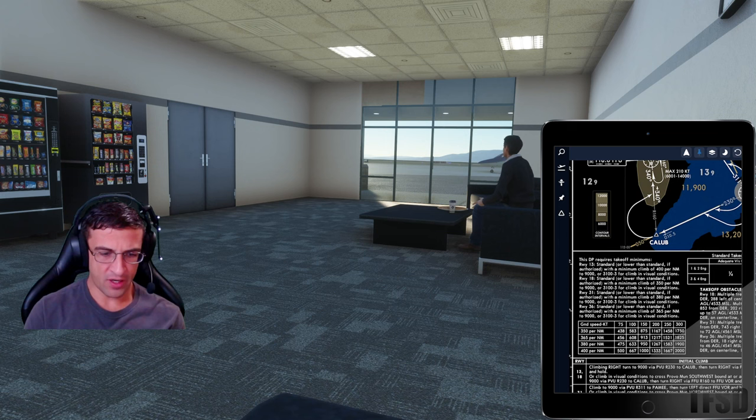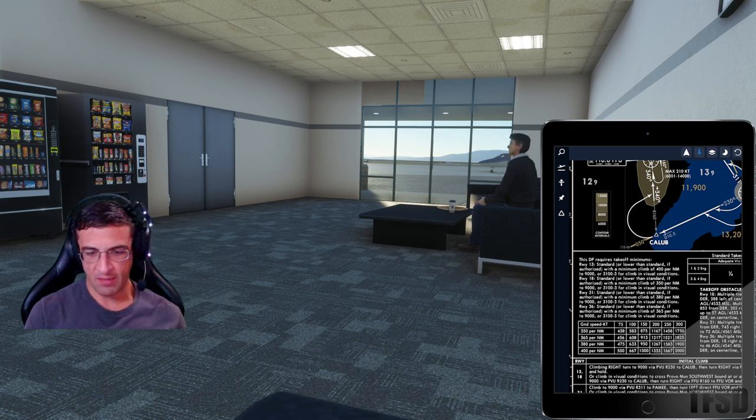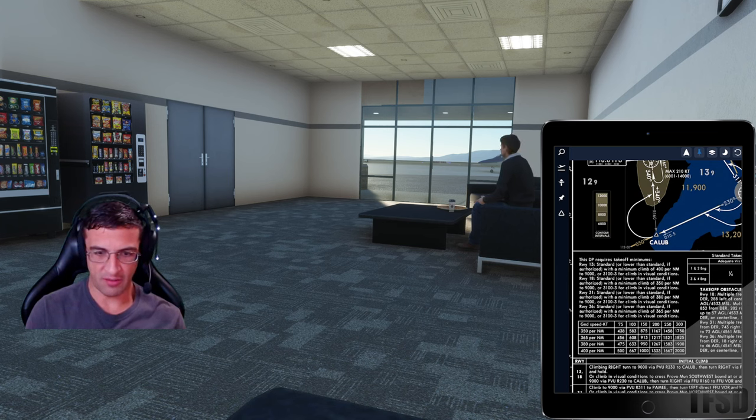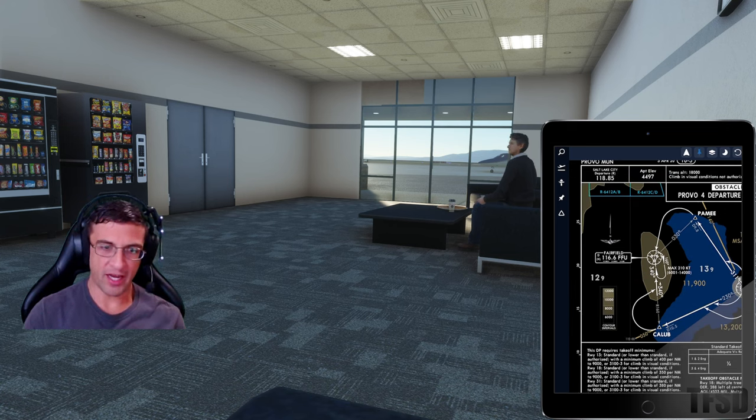So for runway 31, just look at the bottom of the chart here. We're going to climb to 9,000 via PVU radial 311 to PAMI. Then left turn direct to FFU VOR and hold. From FFU VOR, expect clearance to file the route and altitude within 10 minutes after departure. So real simple, it's basically runway heading out to PAMI.